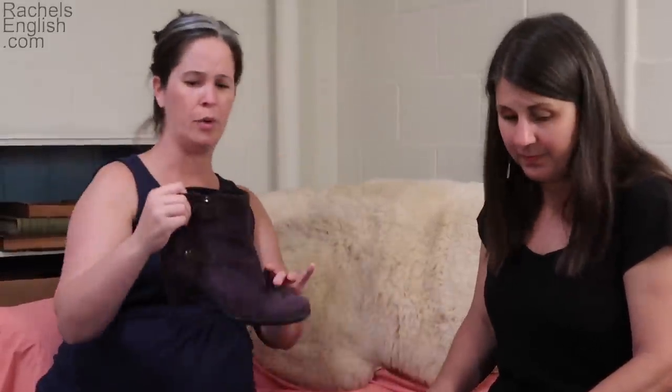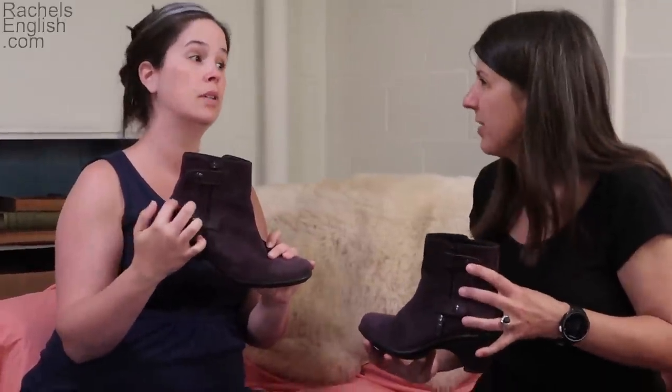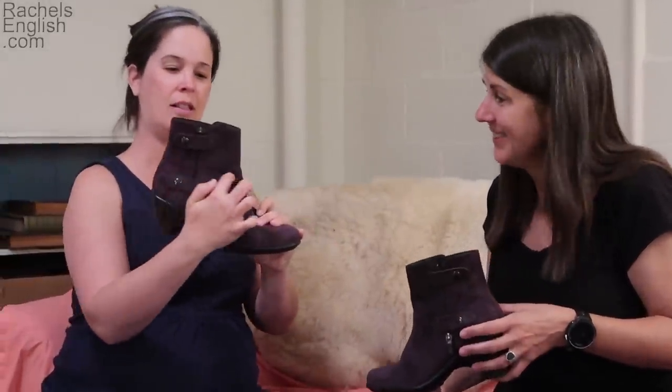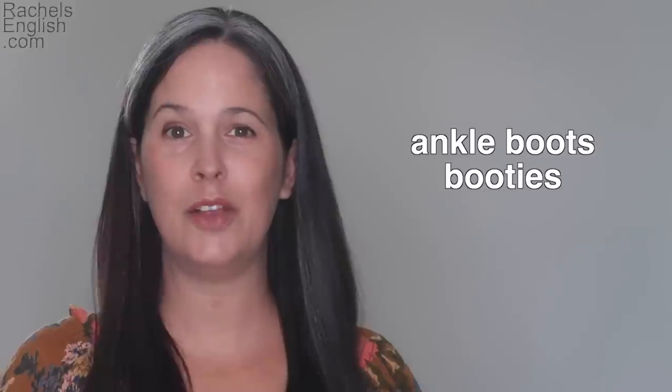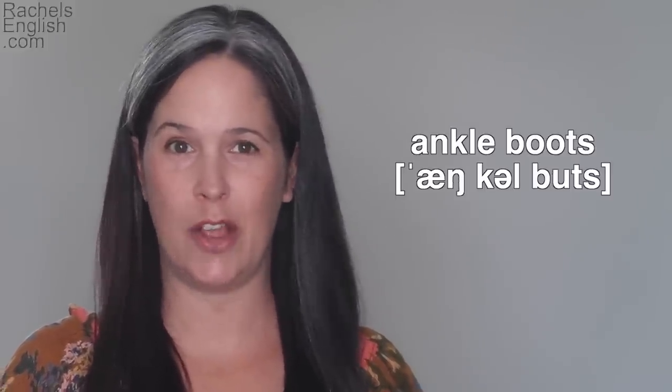These are kind of ankle boots. Right. Or is this an ankle boot, or is a boot that goes like that an ankle boot? Or are those called... I think they both get called ankle boots. And then there's booties, which is funny, just because it sounds like booties. Booty, right. But those are the ones that are cut like that. Yeah. Ankle boots and booties. What I was holding up was an ankle boot.